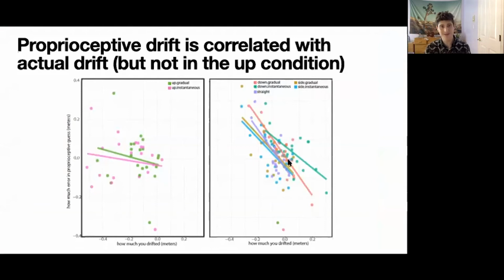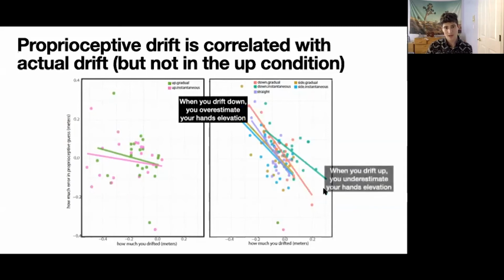They were predictable in how far away their hand was. This indicates that the visual avatar is an incredibly strong visual anchor that biases the proprioceptive estimate. And you could really see that when you drift down, you overestimate your hand's elevation. And when you drift up, you underestimate your hand's elevation.